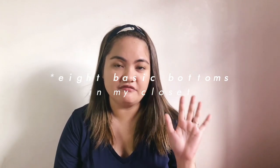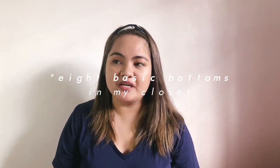I'm sharing with you guys five of the basic bottoms that I have in my closet, especially now that I'm trying to develop a capsule wardrobe, para 25 or less pieces lang yung meron sa closet ko that I can mix and match, pero hindi obvious na mix and match lang siya. So if you want to see more about it, please keep on watching.